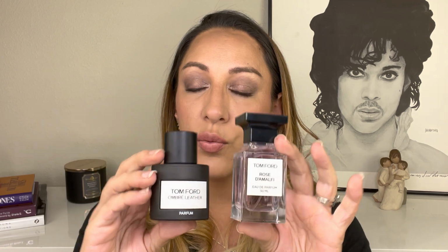I will say, straight off the bottle, you smell the black leather. When I apply this, I initially smell the black leather and then the cedarwood, and then very lightly, and eventually dissipating, that violet leaf. And this is the one that when I mixed it with the Rose d'Amalfi, I was like, I absolutely need both. Because this combo right here is phenomenal.